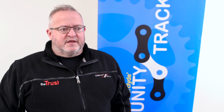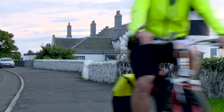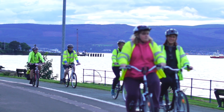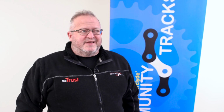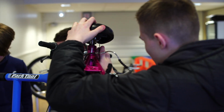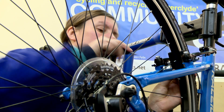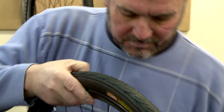People may also say that they lack confidence to cycle on the road, so we've arranged for a series of guided rides to take place to help people to get that confidence back. These are taken by qualified ride leaders, and they've been very successful throughout this year. Additionally, we've been running classes so that if people say to us that they maybe have a bicycle but it's in disrepair, or they can't use a bike because it's damaged, we can teach them how to repair the bike, so they're getting those skills and keeping the longevity of their own bikes or the bikes they get from us.